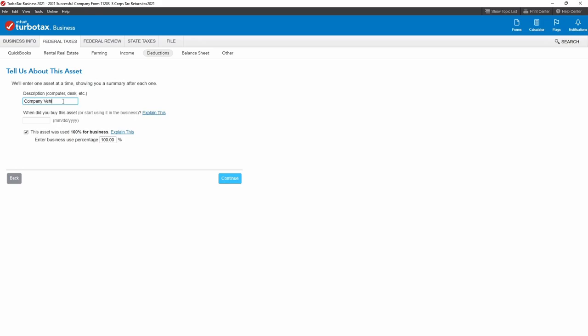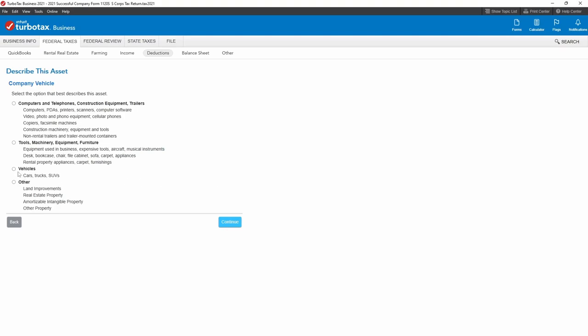It doesn't have to be under the company's name. It just has to be used only for business. So this is how you will enter. Let's say it was 2021 and it was used 100% for business. If it was used less for business, then you can change the depreciation or the use. If you use it half for business, half for personal, then you can change that here. But we'll select 100%.